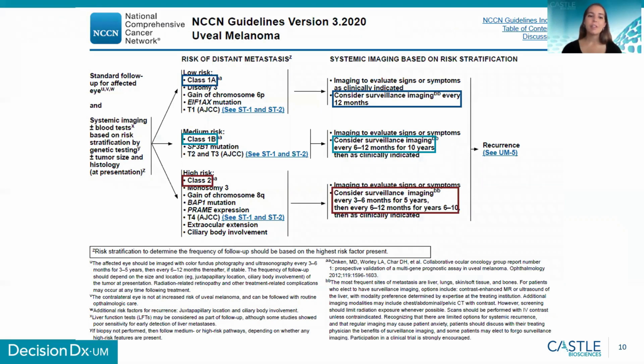Because of the high level of evidence supporting use of the DecisionDx-UM test, it has been included in the NCCN guidelines for uveal melanoma since they were first released, and it's now utilized in about 75% of newly diagnosed uveal melanoma patients across the US. As shown here, the guidelines recommend different imaging intervals for UM patients based on their class result, with the highest risk, class 2 patients, recommended more frequent imaging than the medium and low risk patients.